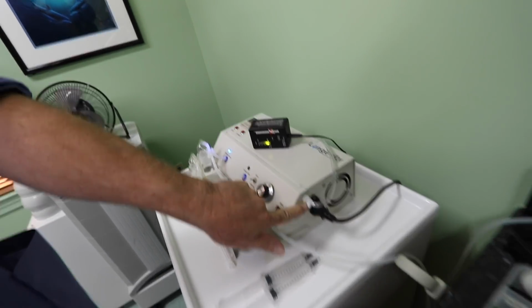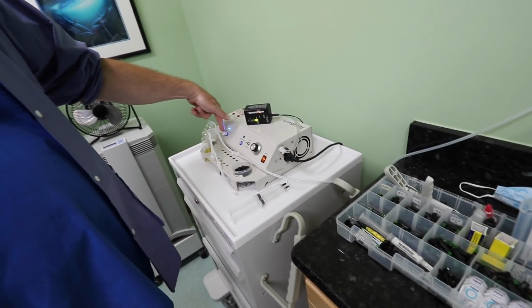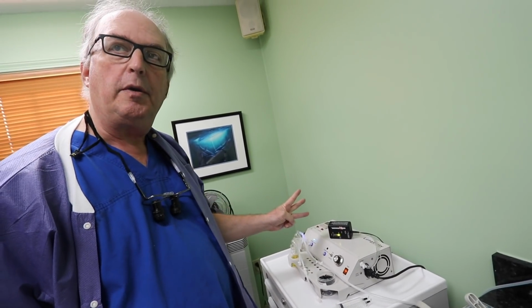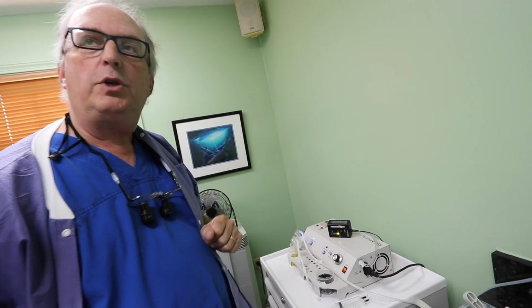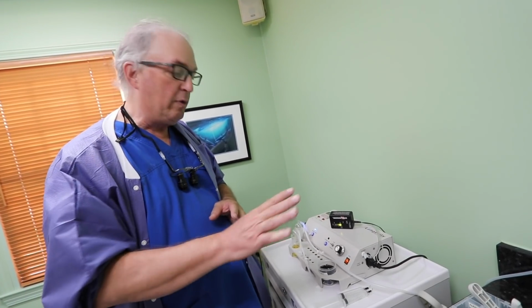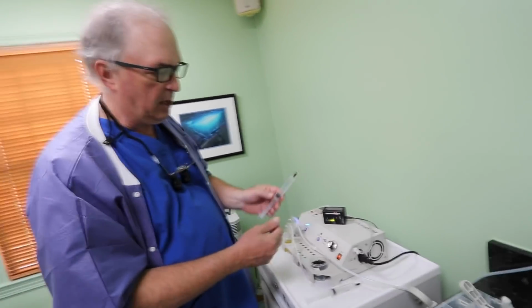And so the pure oxygen comes in here, the ozone comes out of here, which is basically instead of O2, you've got O3. Yeah, what is ozone? Ozone is a natural antibiotic. It kills bacteria 3,500 times better than Clorox. Okay. And so if you put ozone over the tooth, let's say this is your tooth.